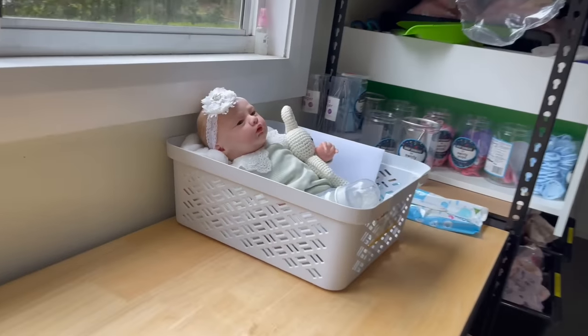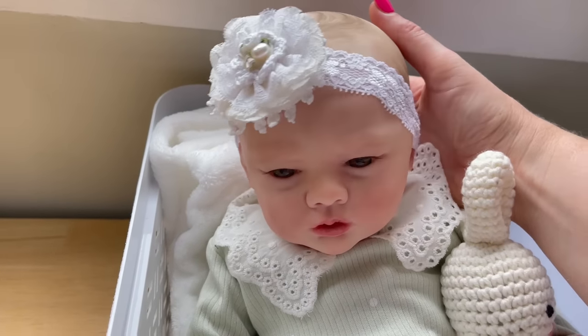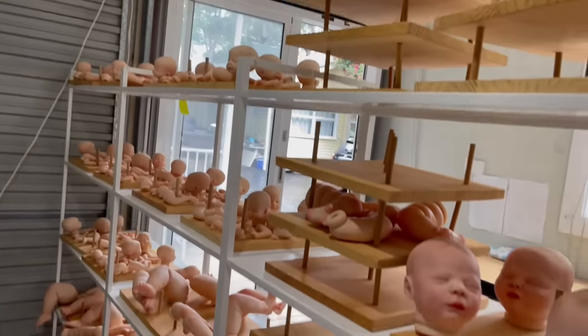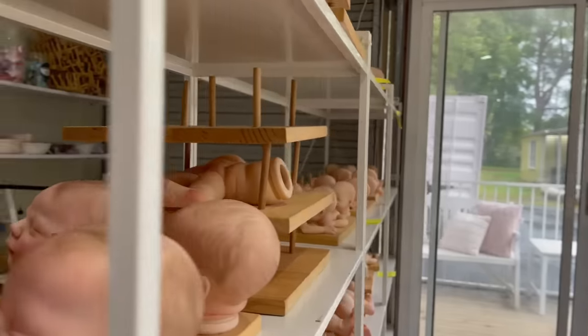We've got a special baby over here. This is Wendy. She's been picked up by a very special customer. Her name's Brittany. Hi, Brittany, if you're watching. Your Wendy is all ready. And so we show everybody where we paint our dolls. We've got our painting stations over here, and then you can see all of our bits and pieces here, guys. We will be doing some videos soon showing a bit more of the process of making the dolls.